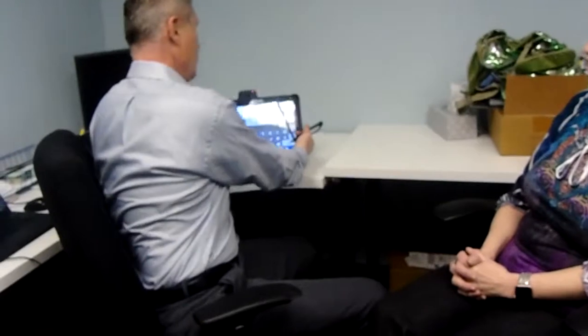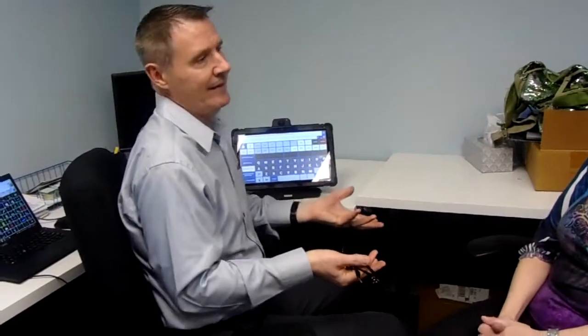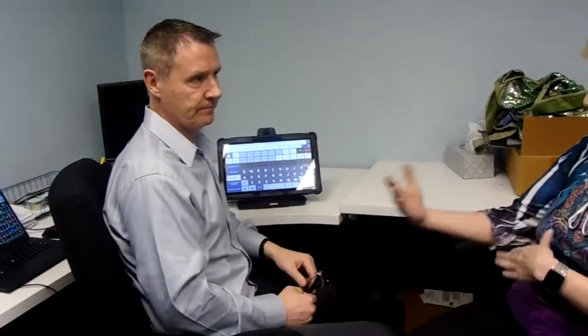Can you tell our audience, can this be mounted onto a wheelchair, or how do I transport this? Exactly. You can get it just the way it is, a battery operated tablet, or you can have a mount that goes onto a wheelchair. You can have a table mount. You can have a floor mount. You can have as many mounts as you want. It all depends upon the needs of the individual, of course. Again, it can transition as the disease progresses.